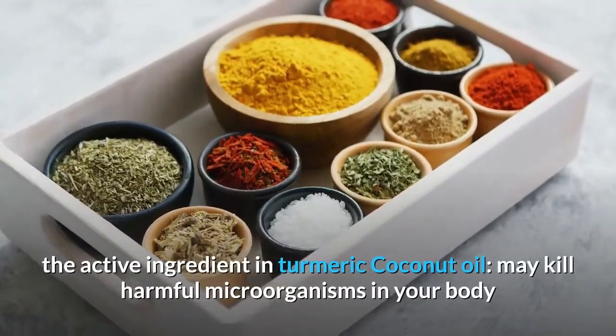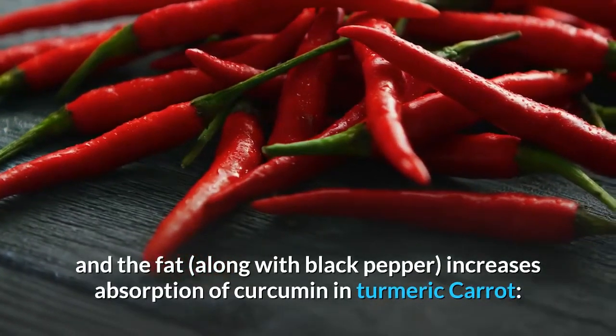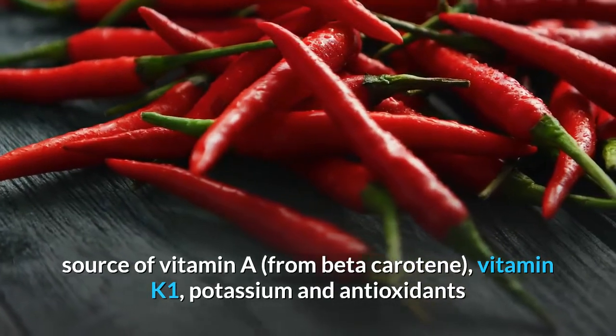Coconut oil may kill harmful microorganisms in your body, and the fat, along with black pepper, increases absorption of curcumin and turmeric. Carrot: source of vitamin A from beta-carotene, vitamin K1, potassium and antioxidants.